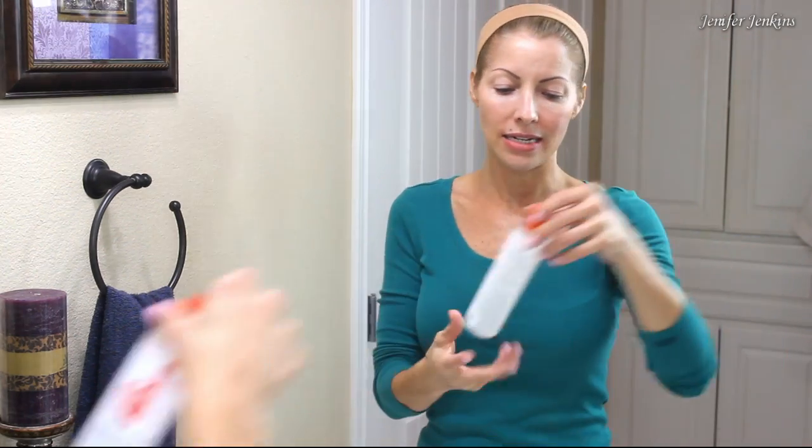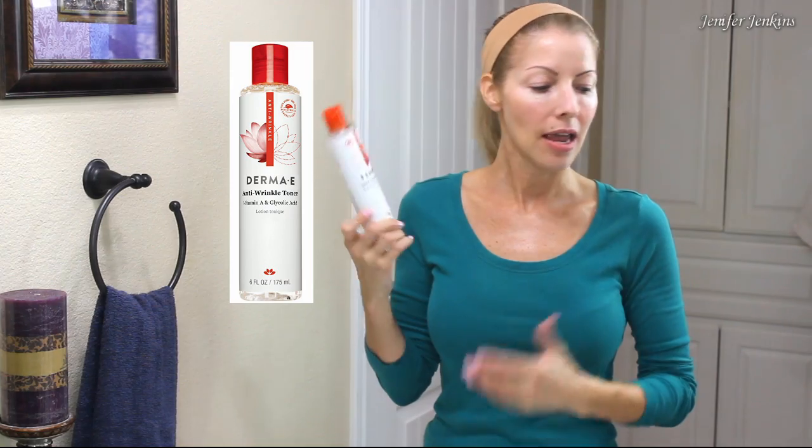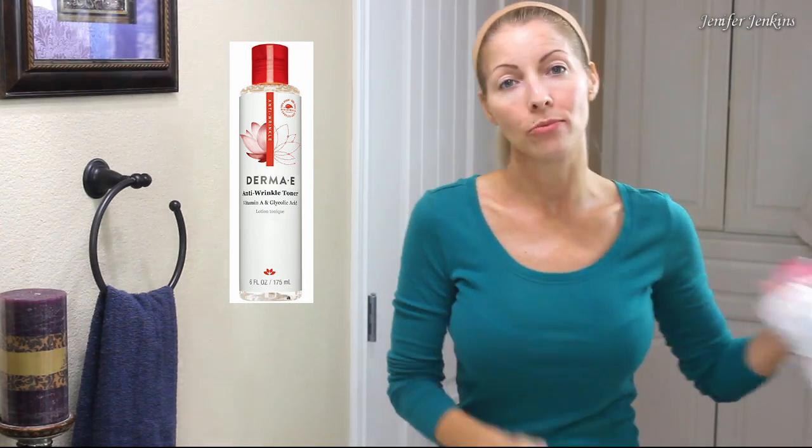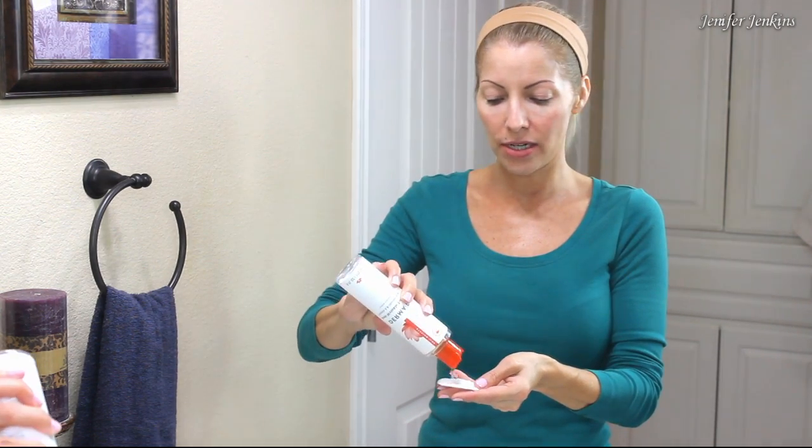So the next thing I do as part of my nighttime skincare routine, and this remains the same every single night, is I take my Derma-E anti-wrinkle toner with vitamin A and glycolic acid, and I wipe down one more time with that. Now this just really helps to dissolve any of the flakiness and stuff that I typically have from Retin-A. And this is just one of my holy grails. You'll see it in every skincare routine. I use it daytime and nighttime. It's just really, really gentle.